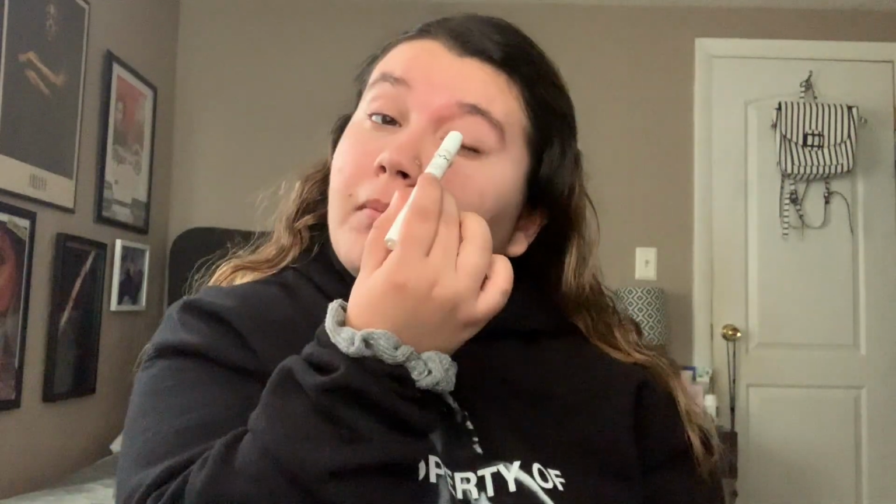To prime my eyes, I am using the NYX Jumbo Eye Pencil in the shade Milk, and I just draw this all over my eyes. I basically just color my eyelid and then blend it in. This is an old favorite because when I first started watching beauty gurus and makeup videos, this is what they used to prime their eyes. Also, I mainly like doing my eyes first so that I can let my primer set in.